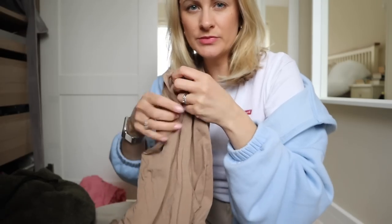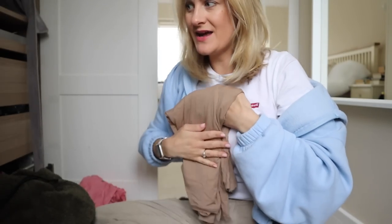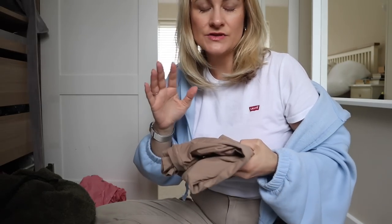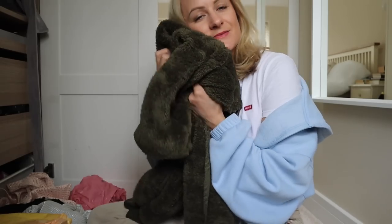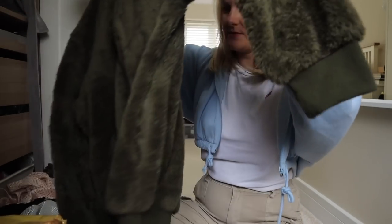Okay. See, this is a gym top or a running top. I haven't had the space to put it in the drawer. So what you need to do is sort the drawer out to then put the thing in. Oh, this is my snuggly. I love this thing. I might keep this out actually.